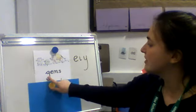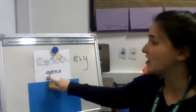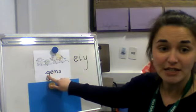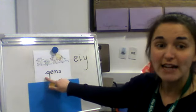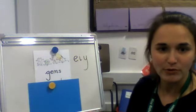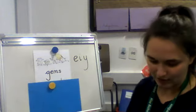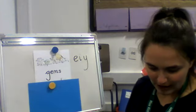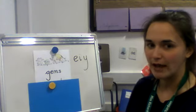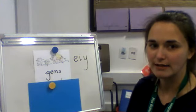Like in my word, j-ems, gems. It's not g-g-g-g-ems. We know because the g is followed by an e, we write it as a g, even though it's still making a j sound. Let's wake up our brains and see if you can write one of our words. Could you write the word giant? Have a go, get your pen and paper, and see if you can write the word giant.